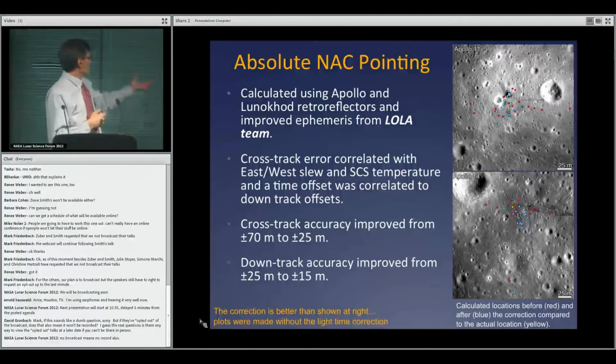So we originally improved the cross-track accuracy to 70 meters plus or minus 25 meters, and the down-track accuracy is 25 meters plus or minus 15 meters. We recently found out that there's a light time correction that wasn't being correctly implemented, and so these plots are already out of date, and they're only going to shrink.